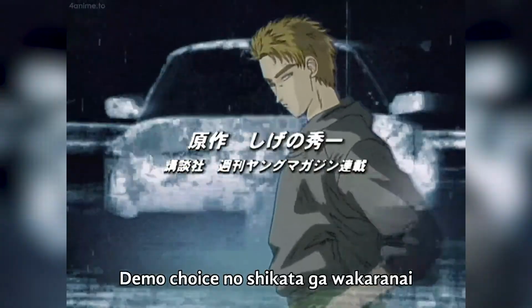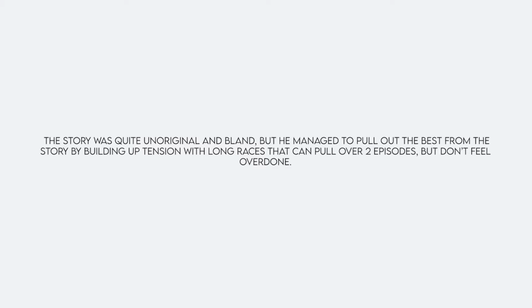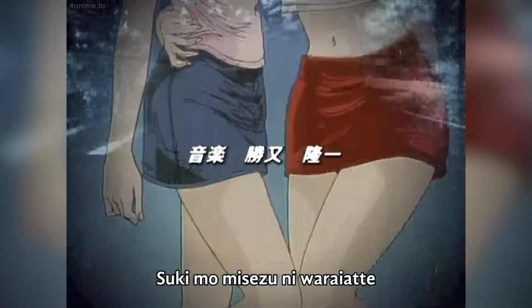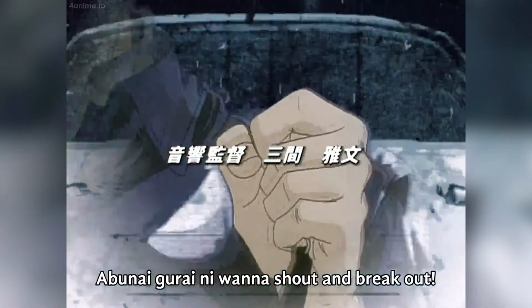Lastly, the director Masaki Shinichi did a great job with screen composition as well as storytelling. The story was quite unoriginal and bland, but he managed to pull out the best parts from the story by building up tension with long races that can pull over 2 episodes, but they do not feel as if they're dragged out or overdone. I used to hold back on watching Initial D based on how it looked and how vintage it was, but I didn't respect the great masterpiece that was put in front of me.